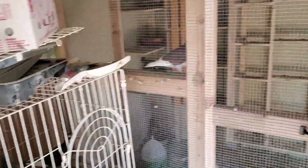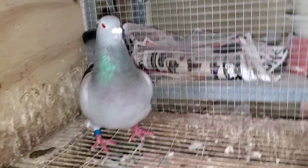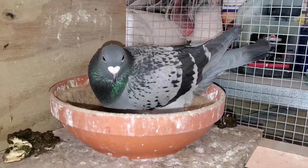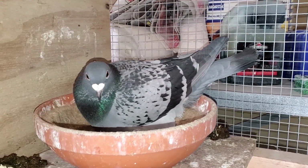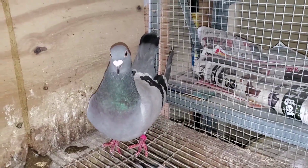But let me show you the birds that I have separated. There's the hen, and these are my African birds. I separated them. That's the cock right there. Separated them because they're one of those pairings that I really love, and I want to have them on their own, to be able to look at them and make sure they're not getting mingled up with anybody else, which I already know they're not, but they're just such nice, well put together birds.